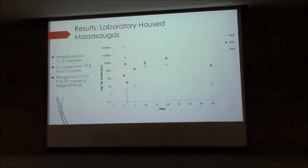So then some other results for the laboratory housed Massasaugas. I did have detection in 11 of my 21 samples. I had 3 snakes. Each dot is an average of the replicates that I took from that day. What you can see is, the first snake starts decreasing, but then there's an increase and then another decrease, and it's kind of similar for snake 2.